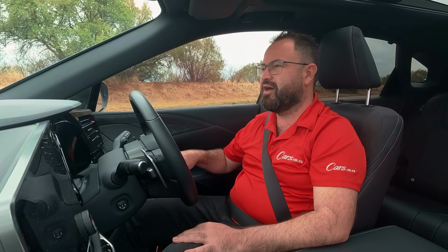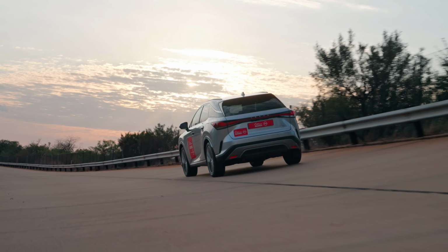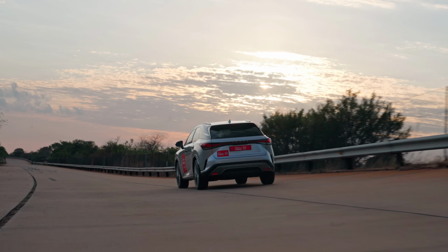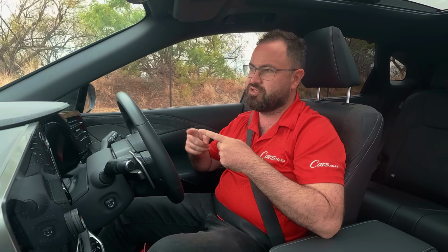I do like a hybrid. You pull away in complete silence. It's so great in the city. If you're in stop-start traffic, you just crawl forward. And this is a traditional hybrid. It's a closed system hybrid, so you can't plug it in.